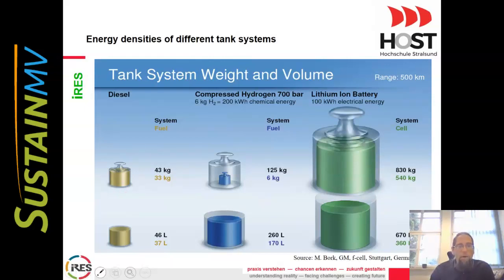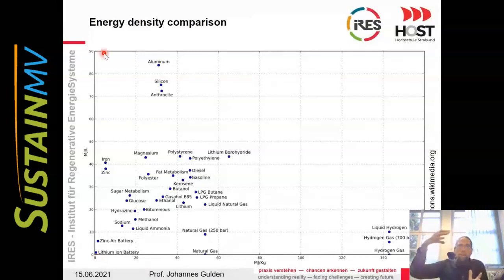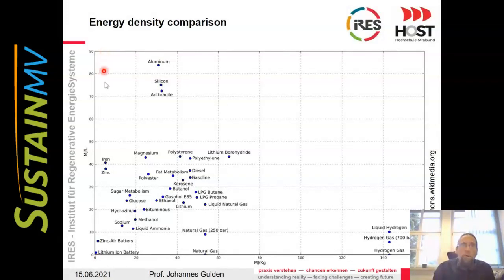So if we look at a slide here that shows these energy densities, and we're looking here at the energy density volumetric and gravimetric, meaning how much energy do I put in 1 liter into 1 volume, and how much does this weigh? Of course, if we weigh things here, hydrogen is the lightest gas, has basically no weight. So does natural gas, right? But still the weight is a lot higher. But we do not get much energy into our volume.